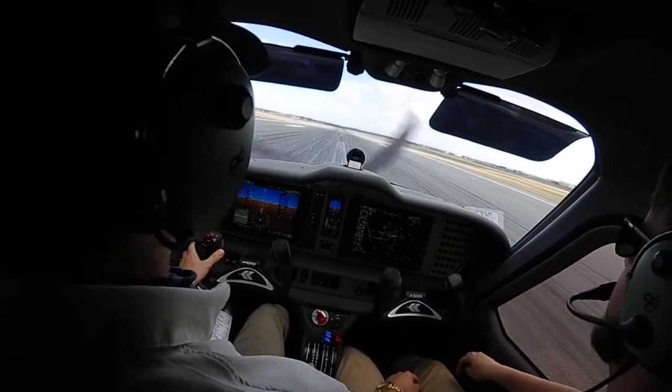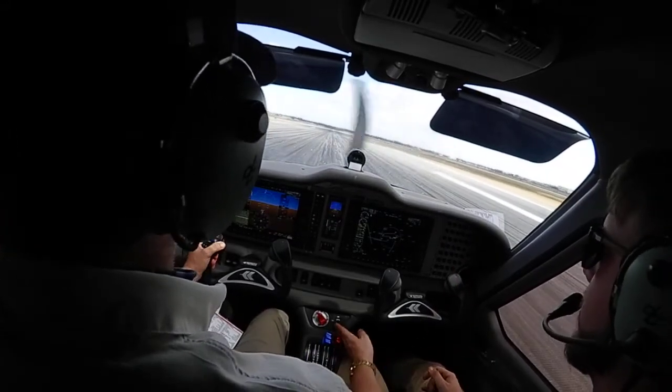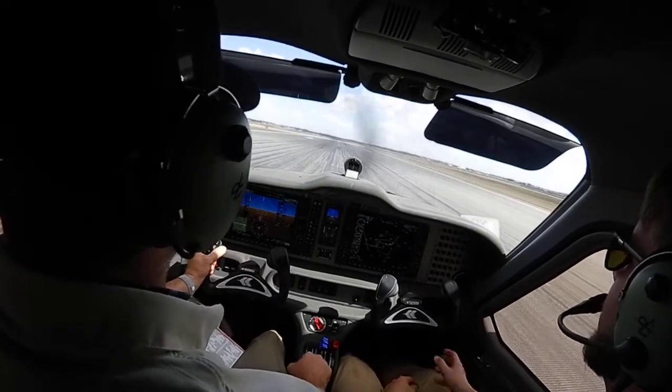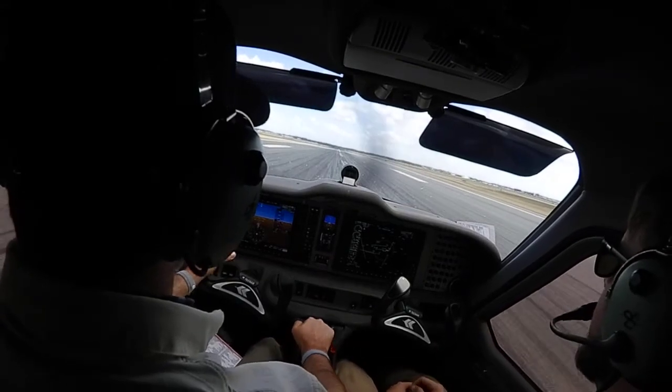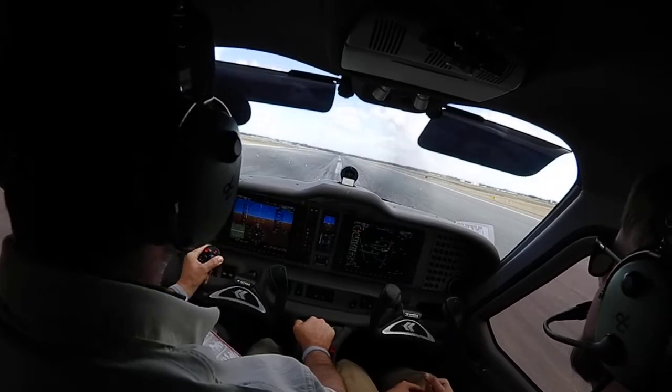749 Golf Charlie, Lakeland Tower, start reducing your speed. I'll have a Boeing 737 departing prior to arrival, runway 10, clear to land. Okay, we'll start slowing down and we'll plan that. Cherokee 01 Zulu, maintain VFR to the south, frequency change approved.